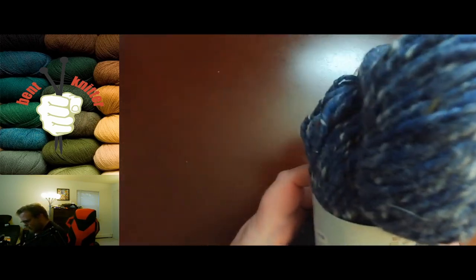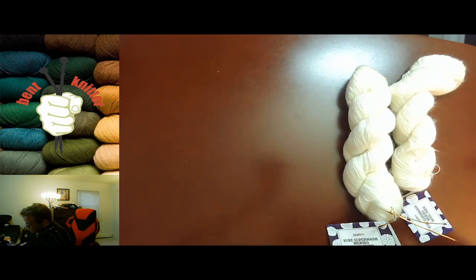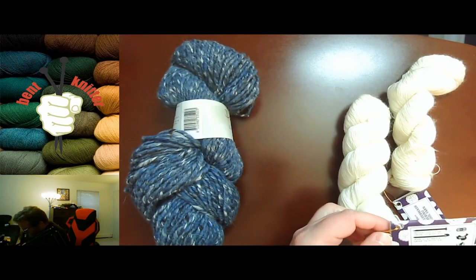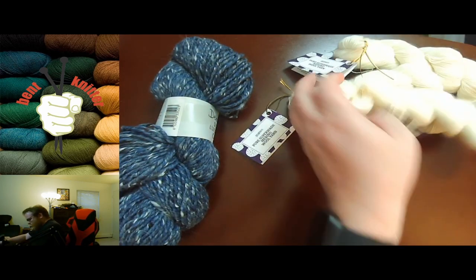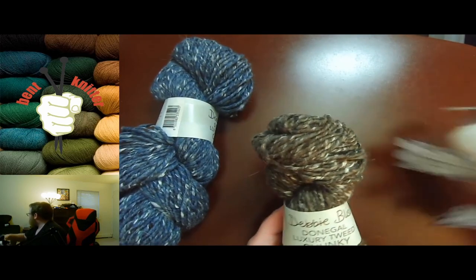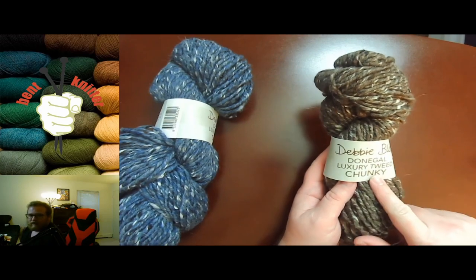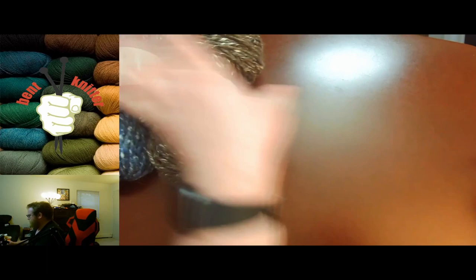So this one has... let's see. Trying to see how much. Not seeing how much yardage is in that one, but this one, there's 200 yards, so I at least got two of those, actually three, which is awesome. So we got 600 yards of that so far, which is fantastic. We also got another skein of the Debbie Bliss, different color. Kind of would have liked the same color, but I'm not exactly complaining.